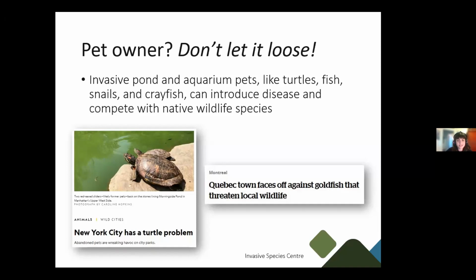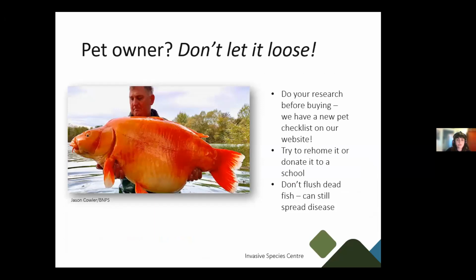Another common one, you can see that headline there from Quebec about goldfish, which you think might be just a harmless little fish, but similarly, they can introduce disease and compete with native fish species, and they can also grow really, really big. So this was a pretty recent headline from France. People think goldfish are always tiny, but that's only because we usually put them in tiny tanks and fish bowls. Once they are released, there's no limit on what size they can get, really, and so they can get huge. So you can imagine that a fish of that size may be posing some competition and some problems to the native fish populations.